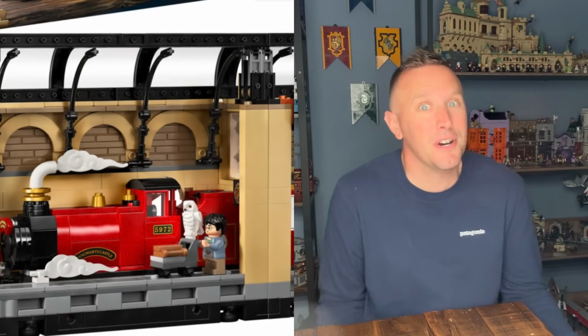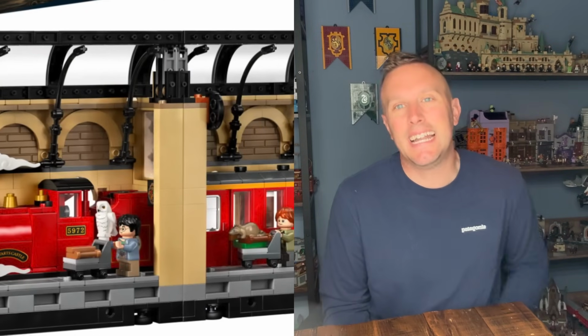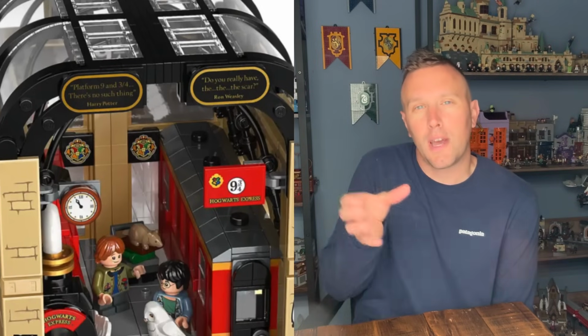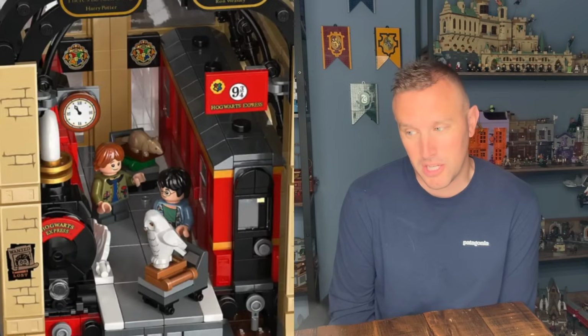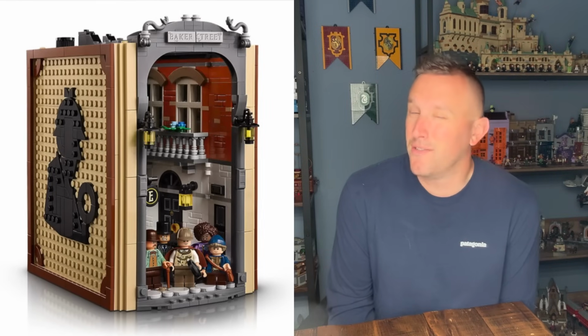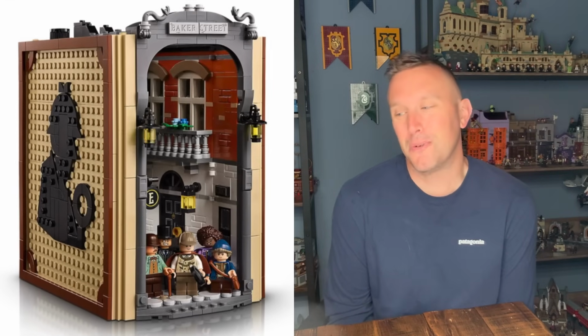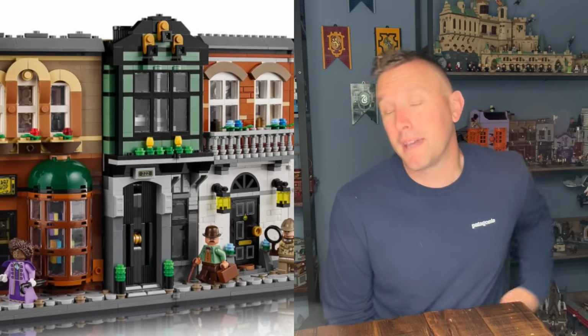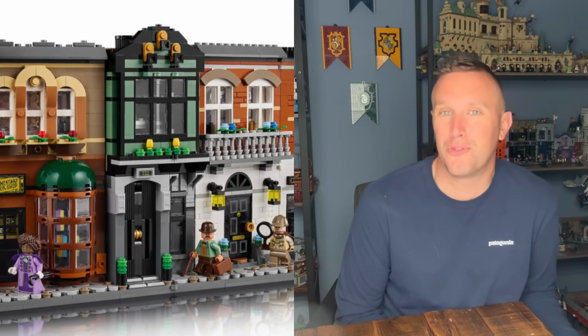In 7th place, we have the Hogwarts Express Book Nook. This set retails for $99.99 in the US, so it is on the expensive side. I think it looks really nice. I like the build there of the Hogwarts Express, and if you close it up, as you can see here, it looks really good. For me, the biggest issue with this set is that the Sherlock Holmes Book Nook is coming out also on June 1st, and I think it just looks fantastic and significantly better. I will be picking up the Sherlock Holmes Book Nook on June 1st when it releases.